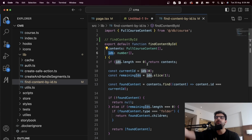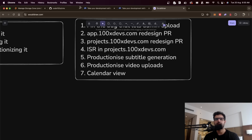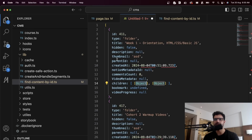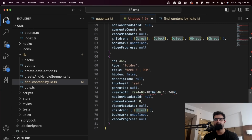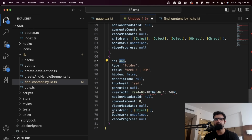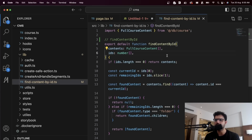Okay, where do you want to go? Which of these: the folder of ID 411, then the first child might have an ID of 412. Which of these do you want to arrive at? If I click on this last folder, I want to arrive at /14/446. Where is /14? /446/ nothing, which means I need to arrive at this last folder right here. I need all of this content on this page, right? That is exactly what I want. I want all the children of this page rendered over here. That is what find content by ID should do.